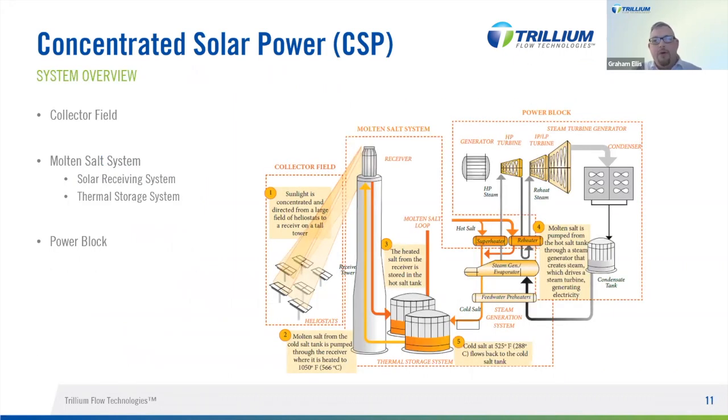So going into a little bit more detail to show a concentrated solar power system, we can break this into three. The three sections that we're going to briefly go over are the collector field, the molten salt system, and then the power block. The collector field is where the sun's energy is captured and reflected. This part of the plant contains the mirrors along with all the equipment necessary to rotate and adjust them to allow the maximum concentration of the sun's light onto the specific heating location.